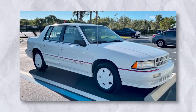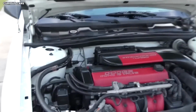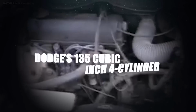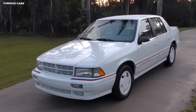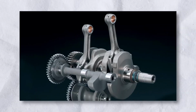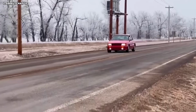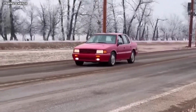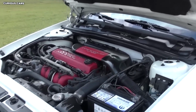The Spirit RT wasn't your typical family sedan. Underneath its dull exterior, it packed a punch with the Turbo 3 engine, a highly tuned version of Dodge's 135 cubic inch four-cylinder. This engine had many high-tech features, including twin balance shafts, double overhead cams, and a turbocharger. Also, it produced an impressive 224 horsepower, which was seriously strong for a four-cylinder in the early 90s.